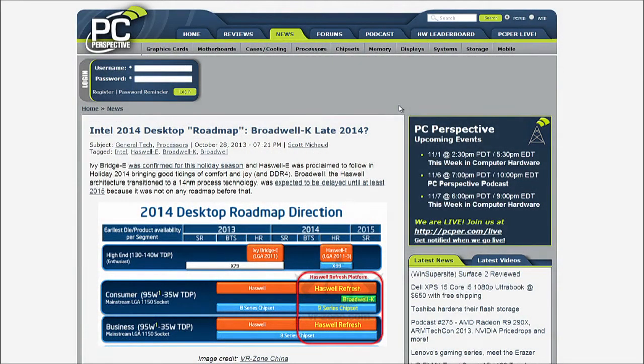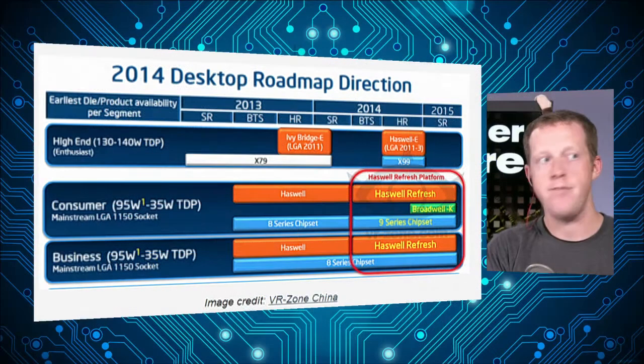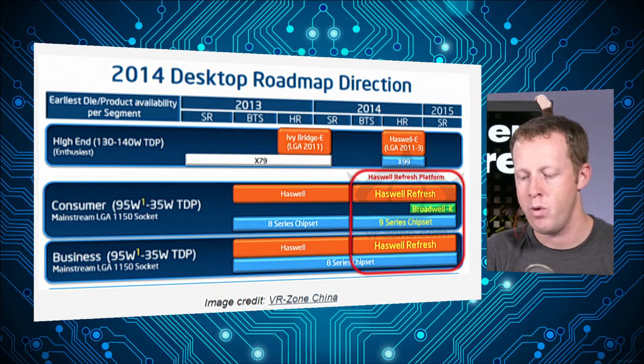So this is just kind of one of those traditional leaked roadmap stories where take it for what you will, but they're talking about Broadwell K, which would be, we think, the kind of high-end, user installable part that we're used to with the K series from Ivy Bridge and Sandy Bridge and Haswell, but they're showing up very, very tail end of 2014 with a new chipset refresh as well.